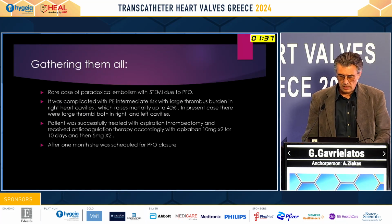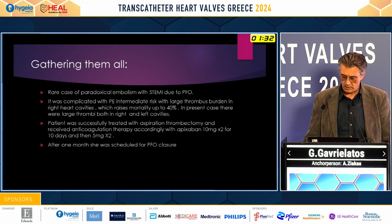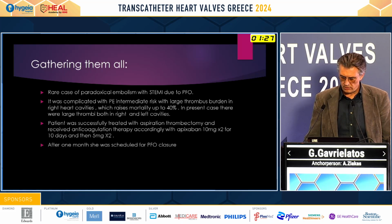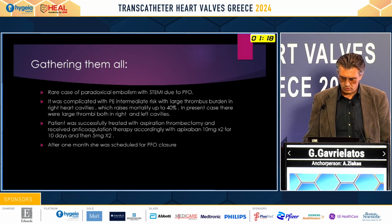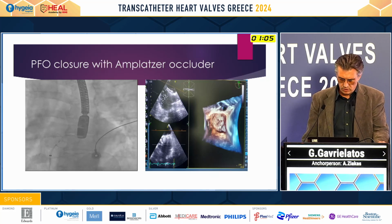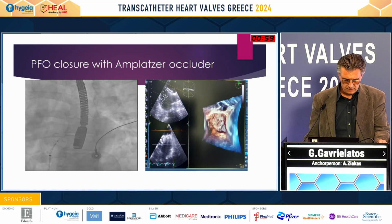So gathering them all, someone could say that it is a rare case of paradoxical embolism with STEMI due to a PFO. It was complicated with pulmonary embolism with intermediate risk, but with a large thrombus burden in right and left heart cavities. The patient was treated successfully with aspiration thrombectomy and with anticoagulation with apixaban. And after 1 month, he was scheduled for a PFO closure that was successful, as you can see in the echo images after that.